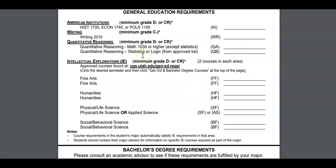Now, quantitative reasoning, QB, this is going to be something like your statistics. Now, oftentimes your major, whichever one that you choose, may have one that they recommend.